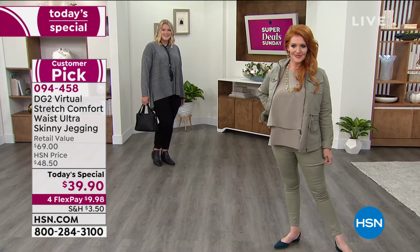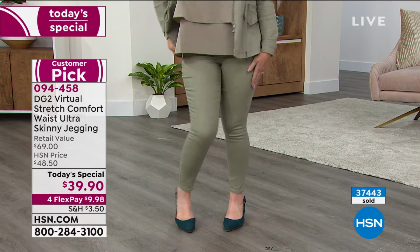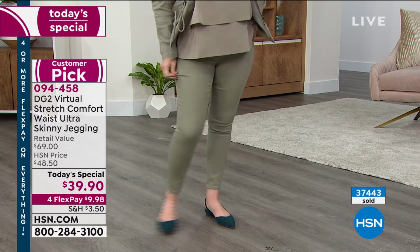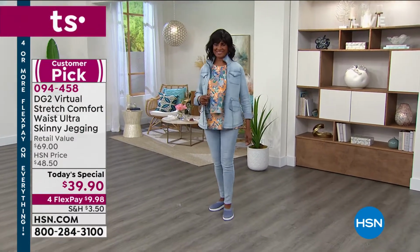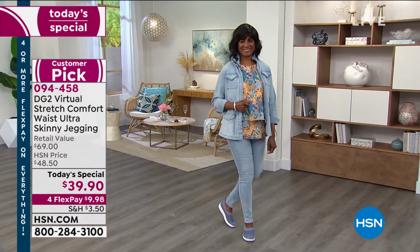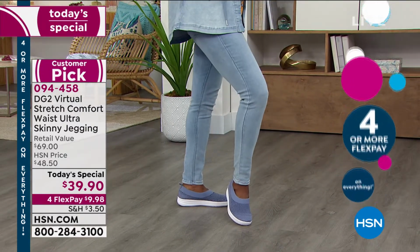There is the petite, finally petite. There's Tabitha. She's wearing the petite in the small, in that sage green. We also have Ingrid out here. She's in the tall, in the small. I have the medium on in the average. These are extended sizing today, double extra small through 5X.